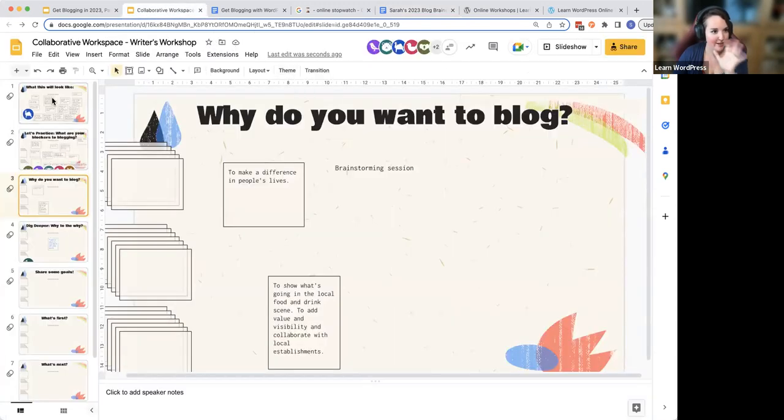So we're going to move now to our collaborative workspace to slide number 3. And let's look at why you want to blog. Because this is really identifying our ambitions, right? This is going to help us to translate why we want to do this into tangible goals and break them down into milestones and things like that.